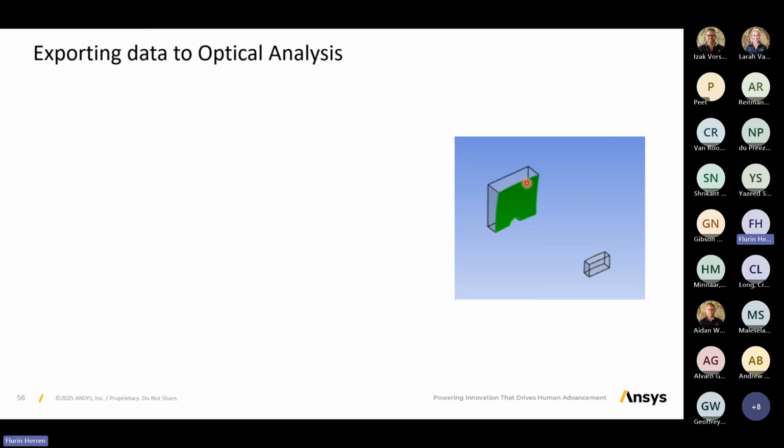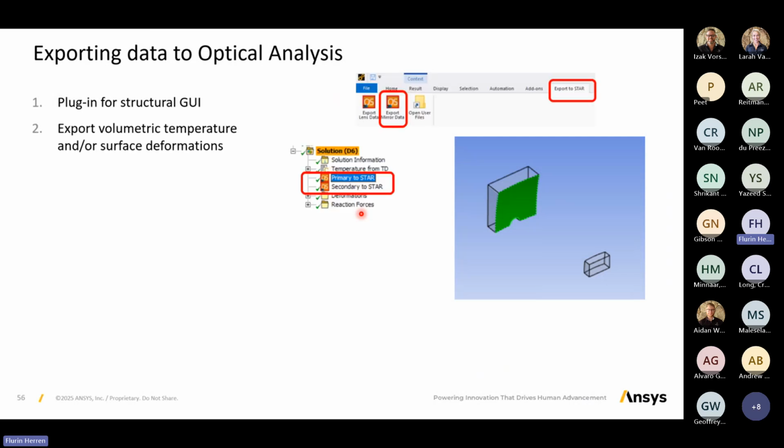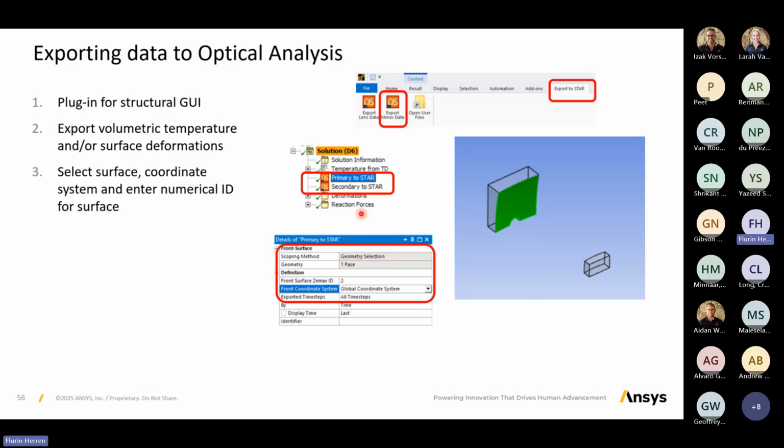So you can see here, we're then exporting the front surface of the primary mirror and the front surface of the secondary mirror with a plugin inside Ansys Mechanical, and this is called export to STAR, STAR being the multiphysics model of Zemax. And we are exporting these as FEA data sets, which we can then bring into Zemax for optical simulation. So we are exporting those in Ansys Mechanical, selecting the surface, the coordinate system, and everything. So then we have them in the right format with this little plugin here.